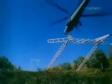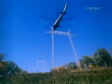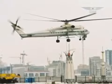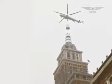Moreover, there were works that could be done only with the help of Mi-10. For example, putting electric line supports in place or construction of TV towers. Mi-10 unique capabilities were required in the 21st century as well, when skyscrapers, one after another, started to grow in Moscow.